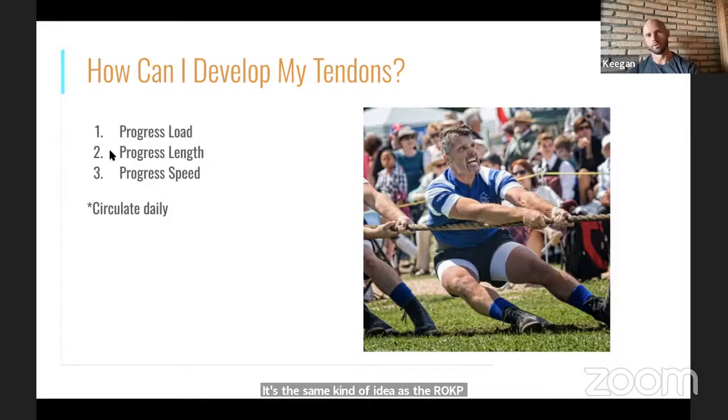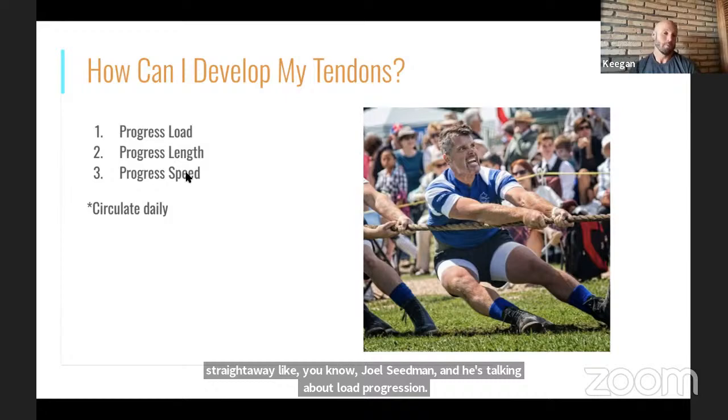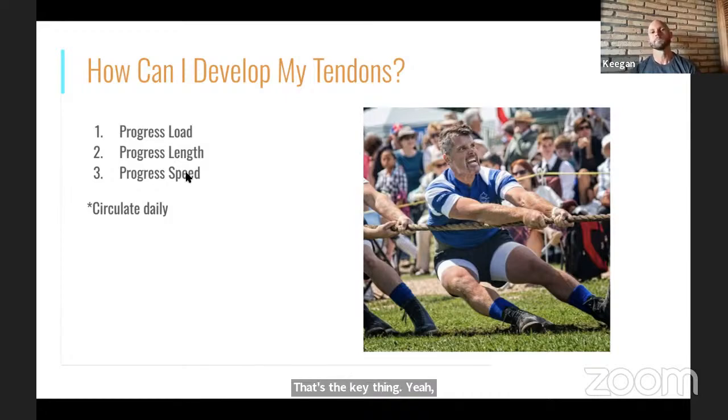So progress load, progress length, and progress speed. These are the three types of progression that we want. I posted about it today on my IG. Someone asked me straight away, like, you know, Joel Seedman, he's talking about load progression. That's the key thing. Yeah, load progression is important. But when you also progress length, you unlock another level of durability.